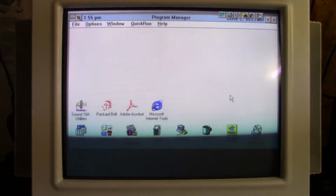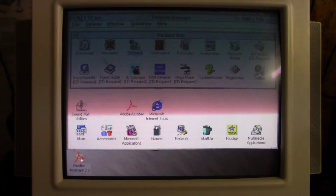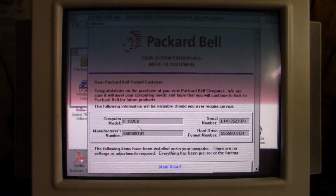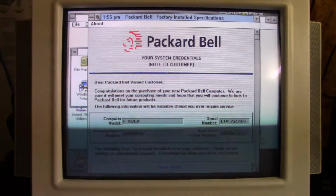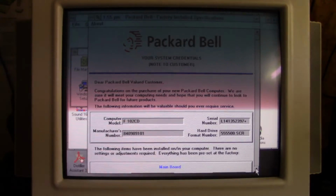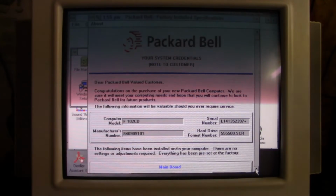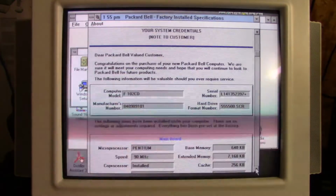Okay, let's dive into the Windows install. First of all, let's check out the system credentials, which I copied over from the original hard drive. See, the Force 102 CD hard drive format number is 555500. I restored this from a Packard Bell Master CD dated from November 1994, which is the same month this computer was built, so presumably this is factory original software.